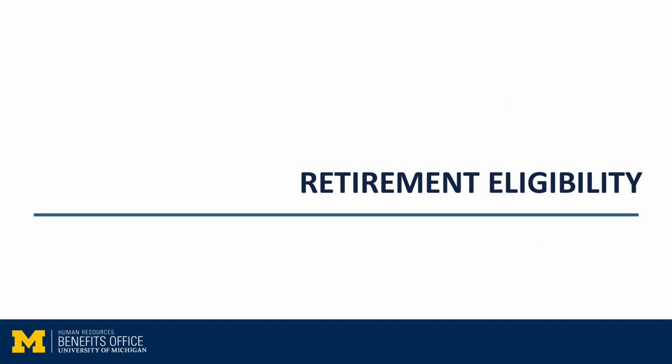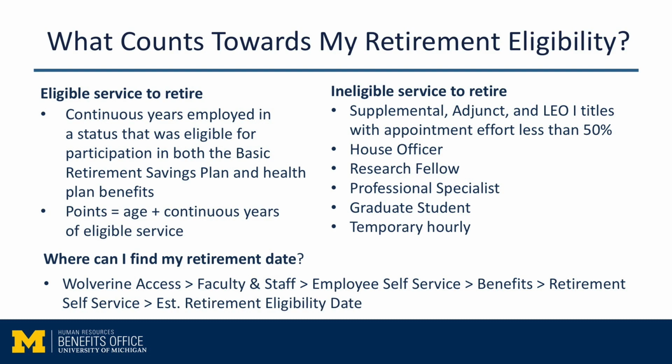First, let's talk about retirement eligibility. Retirement means voluntarily terminating your employment at the university once you have met certain age and service requirements. Eligible University of Michigan retirees can continue certain benefits and maintain many perks and privileges. For more information, please see page 1 of the booklet.